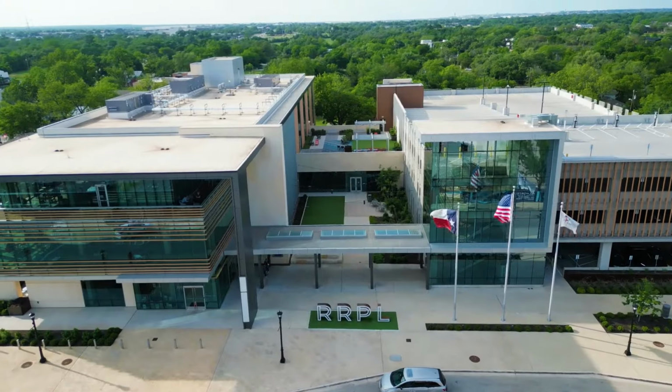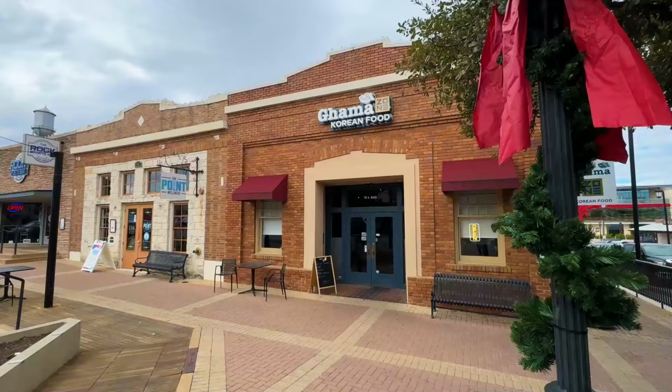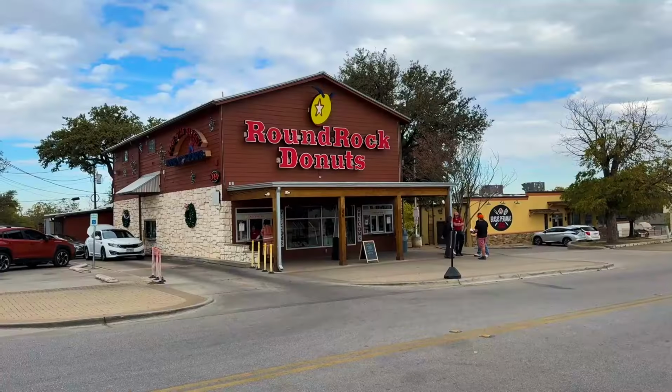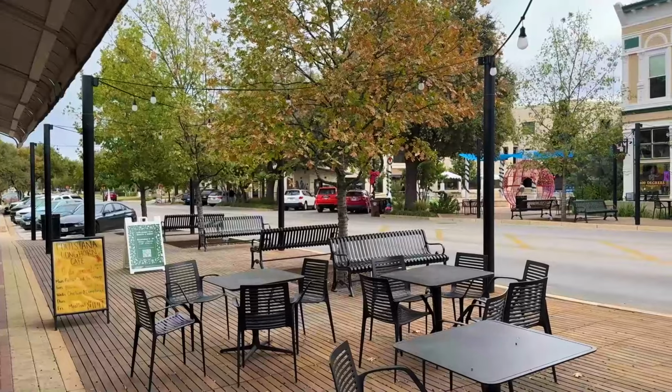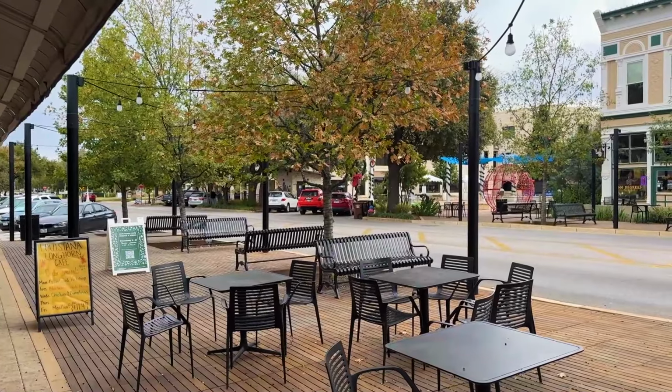Because I live near the area, and that's the route that I take, and you can get to downtown that quickly, right? You're also super close to downtown Round Rock, which I have shown you before, and beautiful area, lots to do, bars, restaurants, activities for the kids, amazing coffee shop. So lots of things to do there.